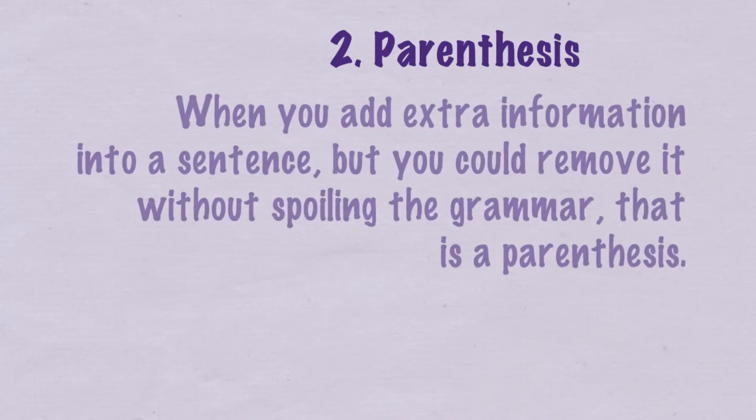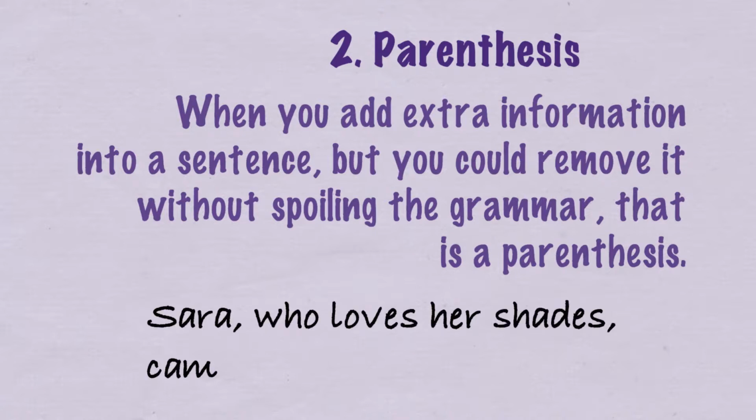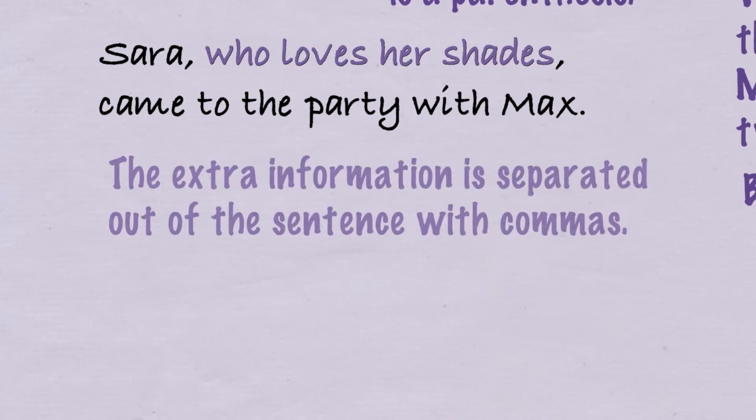Number 2, parenthesis. When you add extra information into a sentence but you could remove it without spoiling the grammar, that's a parenthesis. So if I give you an example, Sarah, who loves her shades, came to the party with Max. The bit that's highlighted in purple, who loves her shades, is a parenthesis, and it's separated out of the sentence with commas, just to clarify meaning again.